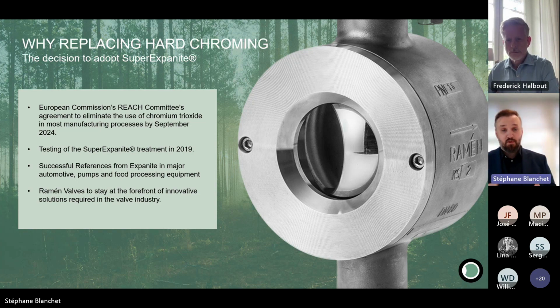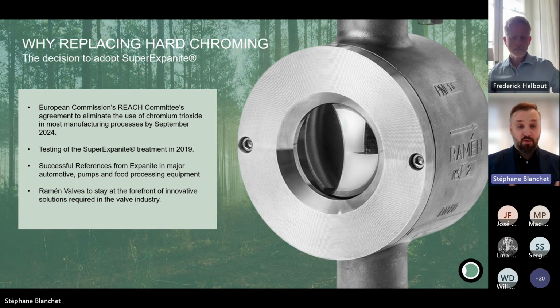Then from this, we were thinking that we can, of course, go the easy way and try to find something very similar with similar chemical components. But Ramen Valves always wants to stay at the forefront of innovative solutions and to find, in that case, the most sustainable solution. So we were looking for partners, and we found SuperExpanite in Denmark, which had references in other types of industries like automotive, pumps, and so on. Not valves, but okay, we tried.